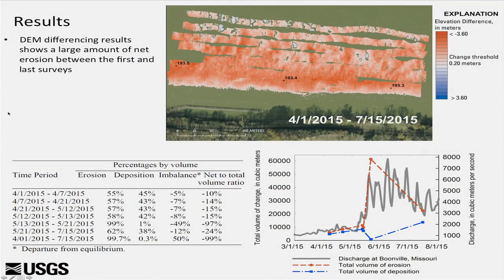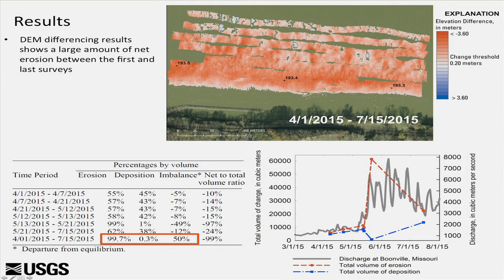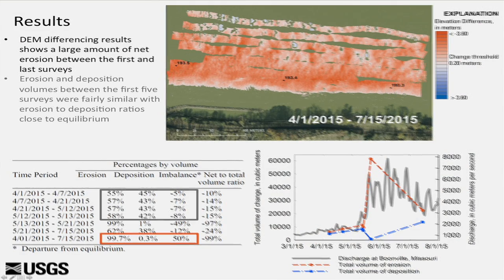I took the first survey of the year. So this is the hydrograph again. Took the first survey of the year and the last survey of the year and looked at the volume comparison. And red is erosion, blue is deposition. Do you see any deposition? There's a tiny bit here. So we had almost all erosion.